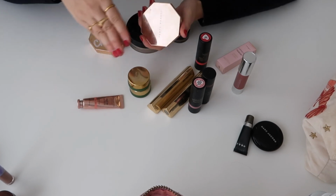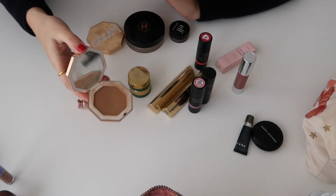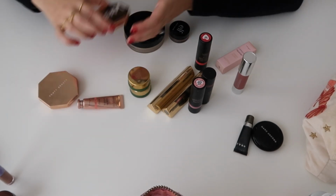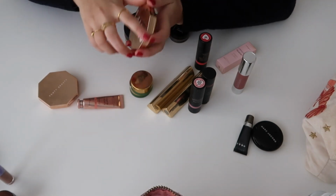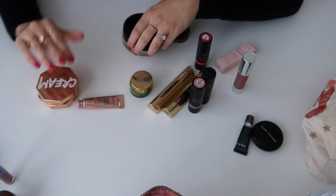We have, and everything needs a wipe down, please excuse that. Makeup drawers just kind of get a bit grubby. This is a powder blush from Fenty Beauty in the colour Shady Biz. I have a cream blusher from Fenty Beauty. This isn't too warm, this one. This is in the colour Macchiato.